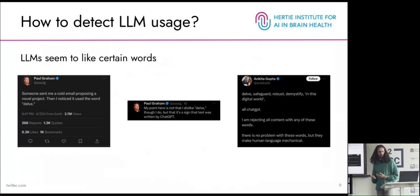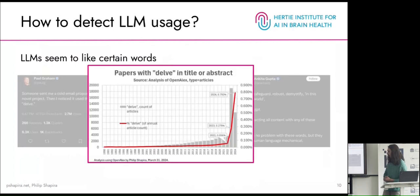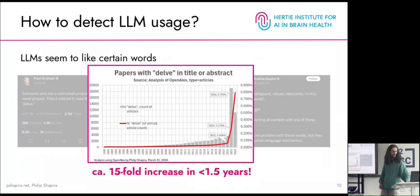And the fact that people noted that in their daily lives is, I think, already some clue that there might be these marker word traces in language model written text. People also analyzed that more quantitatively. This is an analysis from March 24, where Philip Shapira from Manchester University looked at the word delve in the OpenAlex paper database and saw that while papers with that title were basically not existing until 22, they had, I think, a 15-fold jump after ChatGPT came out. So there's really clearly these traces that scientific writing somehow changed when language models came out.